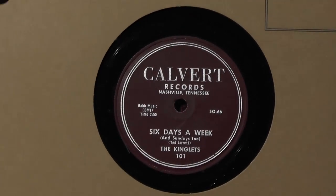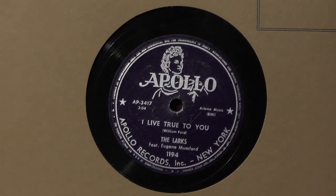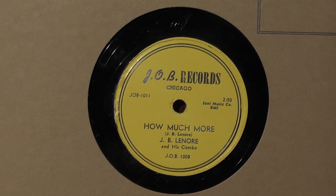7607, Calvert Records by the Kinglets. $50 minimum bid, 6 Days a Week. 7611, Combo Records, the Cocos. $50 minimum bid. 7613, the Larks, Apollo. $50 minimum bid. 7616, J.B. Lenoir and his combo, $50 minimum bid.